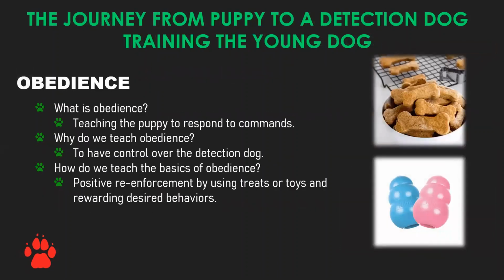Okay, obedience. We also need obedience in our working dogs. The main reason for that is to have control over our dogs. So we teach the puppy to respond to commands. Yet again, I like to use positive reinforcement. I like to use treats. Some people like to use toys. That is just one way of teaching obedience.